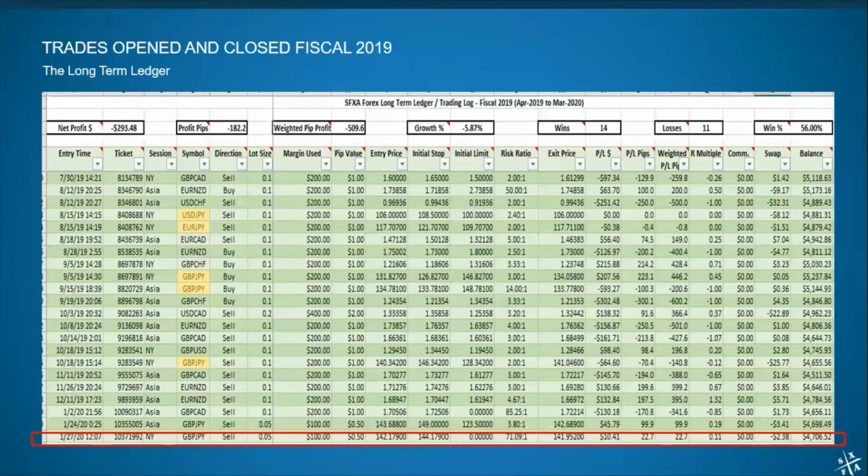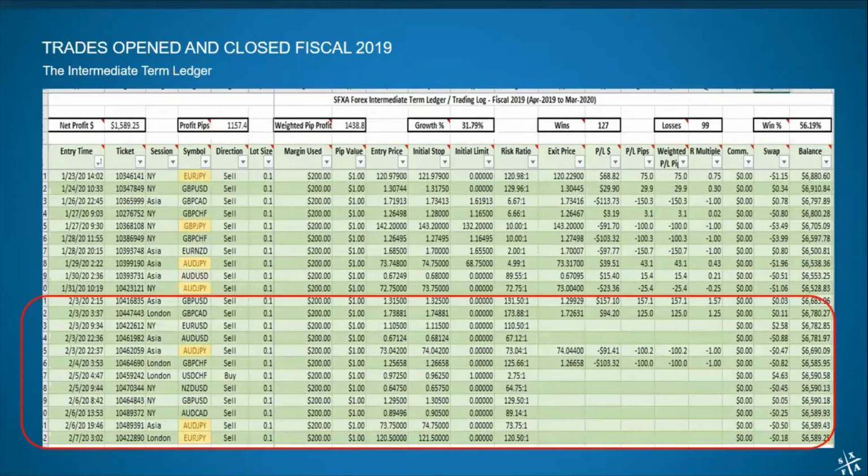Our intermediate term ledger fared a lot better. This was a very busy week on trades opened. We opened, I don't know how many, 2, 4, 6, 8, 10, 12 trades. 4 of them closed out during the week, a net profit on the closed trades, and quite a few closed out that were older than last week. But overall, we did gain in realized gains, I think something around 4 to 5%, and that's not counting the open profit we're carrying right now, which is pretty close to another 500 pips.